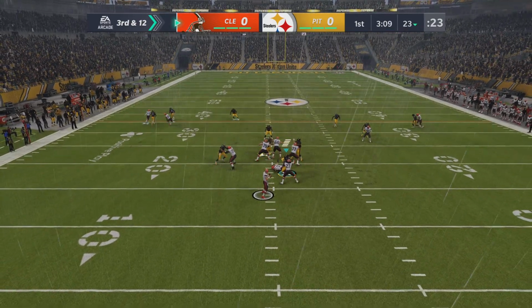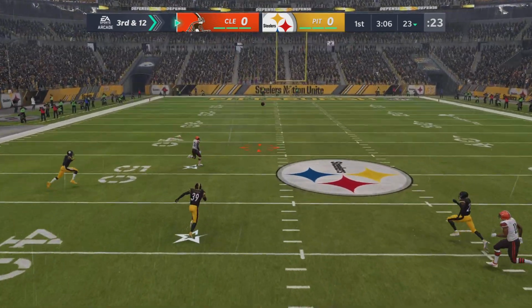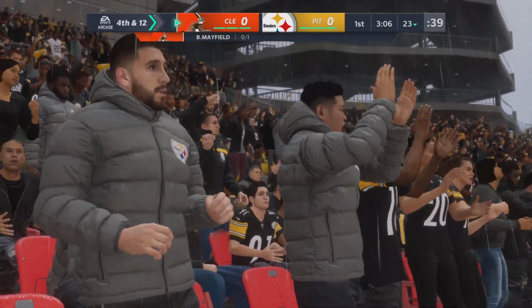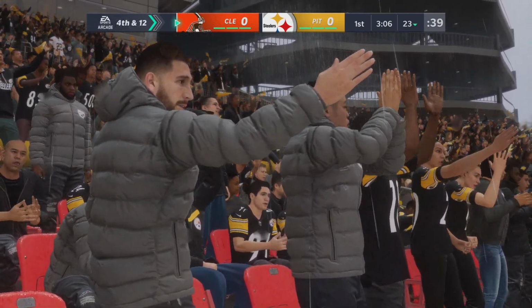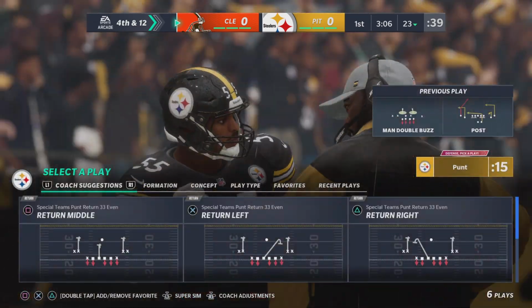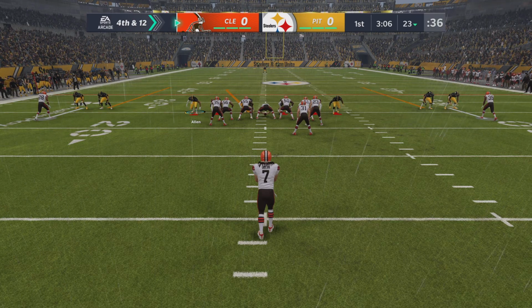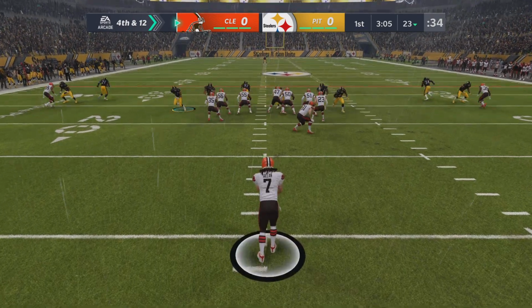On 3rd down, Mayfield. He'll let it go deep for Beckham, and that will be incomplete. An early message that this secondary is going to be tested because even though it fell incomplete, it almost felt like a warning shot to get things going. On 4th down, here's Jamie Gillen on to punt.